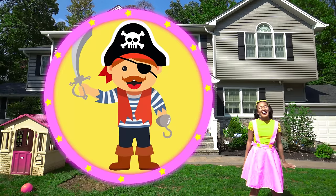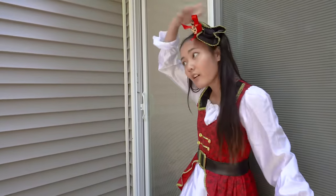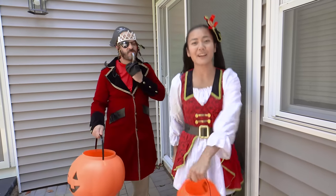Only one way to find out. Alright, it's me, Captain Ellie Sparkles, and I'm gonna get my candy if it's the last thing I do. Let's do this. Trick or treat! Hello? Arg, it's me, Captain Ellie Sparkles. Can you guess what I am?